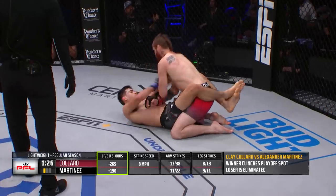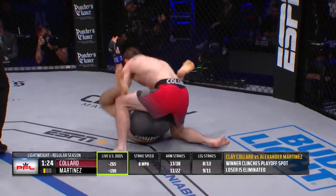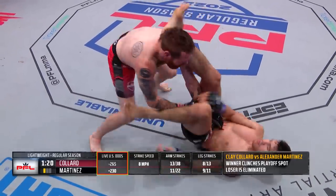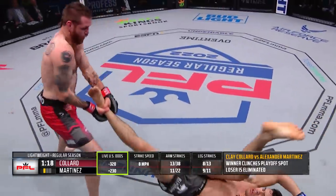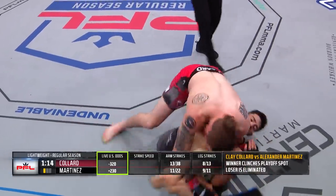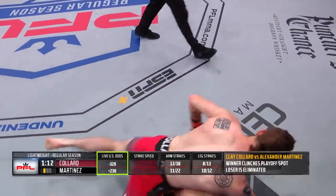Gotta be careful, we've seen Alexander Martinez very creative with attacks off his back. Nice up kick attempt here from Martinez. Good defense by Collard. He's down, careful. Good pass.